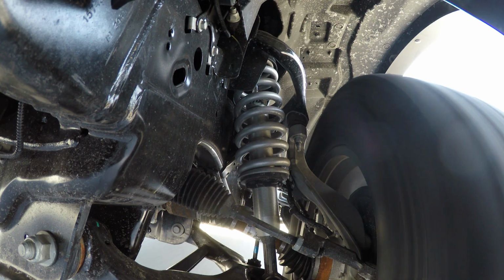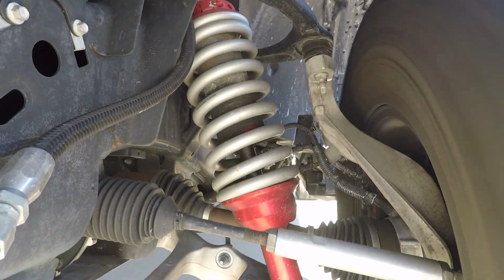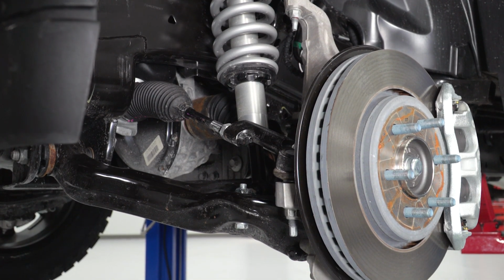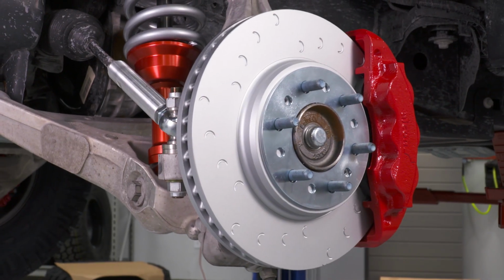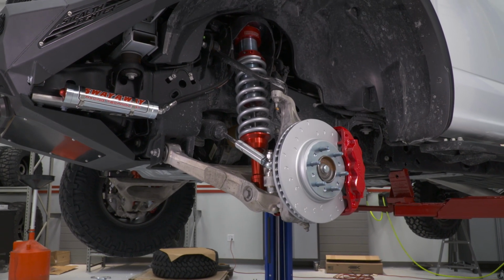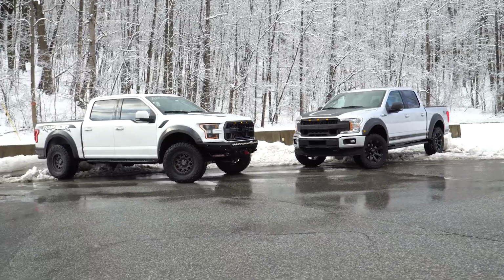Ride quality wise, this is firmer, not in a bad way, but I kind of like the cushiness of the big 3.0s, soaking up stuff a little bit more. Now the brakes really aren't even close. This is still rocking stock F150 XLT brakes, while my Raptor has a brake kit on it that costs as much as most used cars. So it shouldn't really be a fair comparison, but that's the point of this video. We're comparing them as they are, modified.